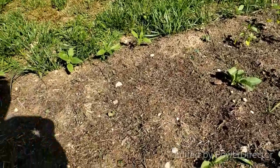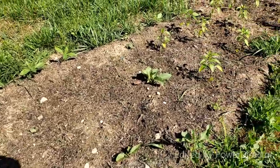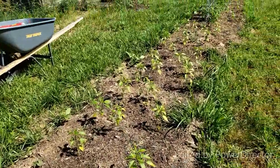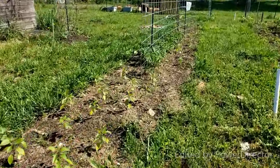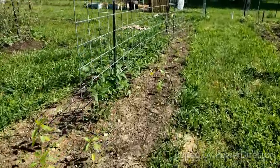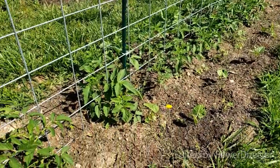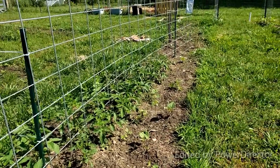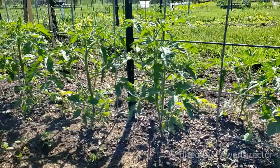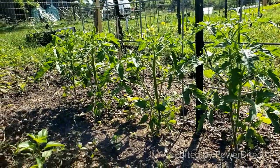But I have some fennel coming up in this empty space. It's nothing but a little wispy grass right now, so it's not worth showing. But then all of these peppers are doing great. And then these tomato plants are doing really, really good. And I've got beans popping up left and right. Just wanted to give you guys a close-up. Look how nice these stems are turning out.